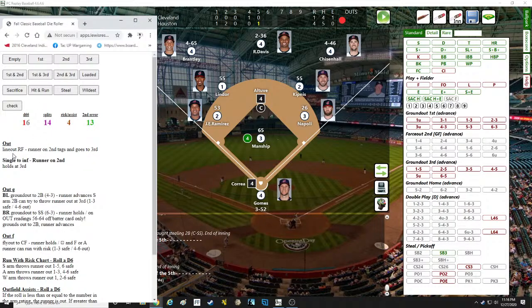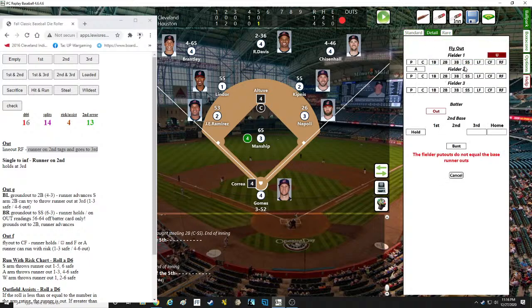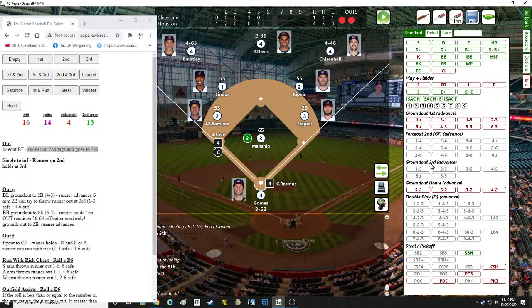So it's going to be just a line out to right field. Runner on second tags and goes to third. There we go. All right. So we've got to detail this one. It is a fly out to right field. So Correa gets Altuve over on the flyout.